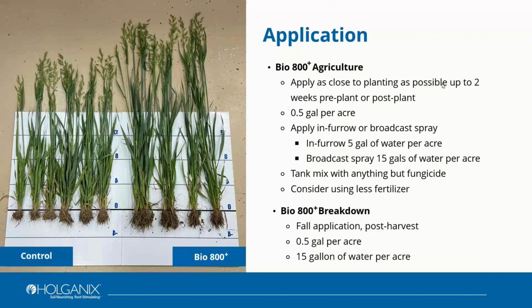Application's real simple. We want it in the spring, applied as close to planting as practical. You can mix it with anything but fungicide. It's half a gallon an acre. It doesn't matter if you go in furrow, 2x2, broadcast. I have looked for 8 years for which way is best, and the answer is it really doesn't matter. What does matter is put it down as close to planting as you can. Don't wait until you top dress or side dress, because we lose too much benefit.